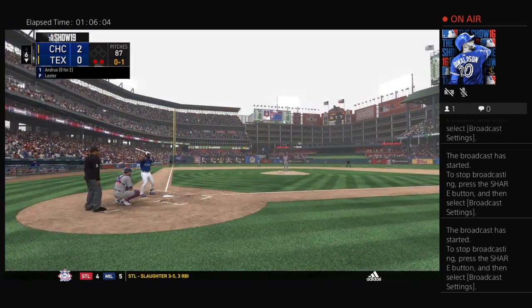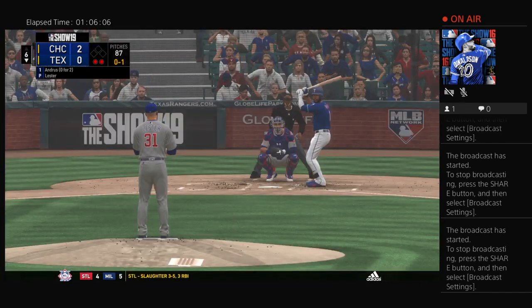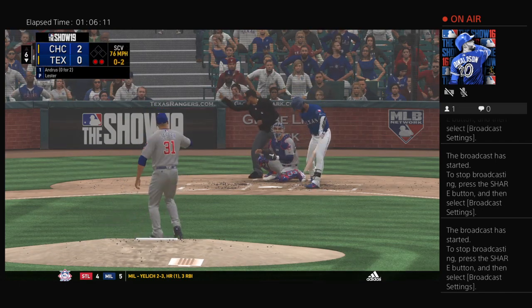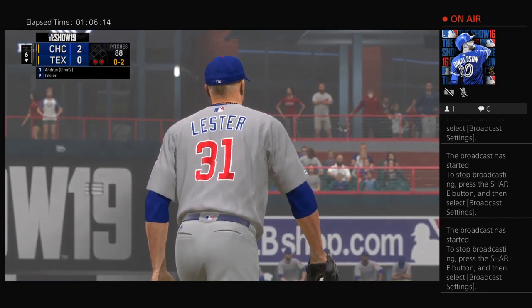This offense is going to have to find a way to get going. It's happened in the past. Every team goes through it where everyone seems to fall into a funk at the same time. Everyone needs to relax and not try and be the hero and just start getting the leadoff guy on.